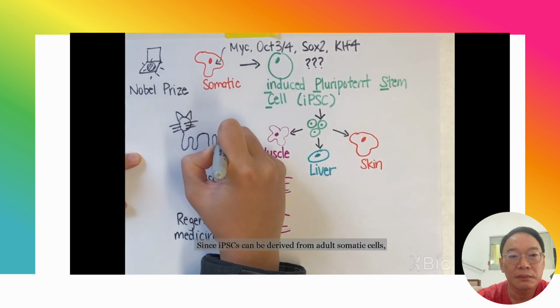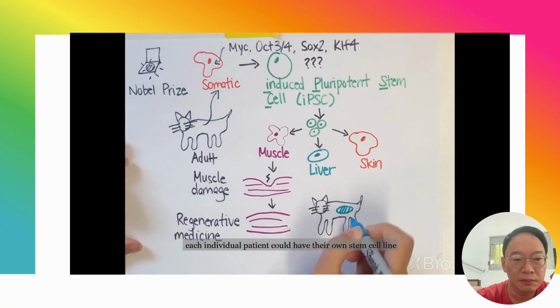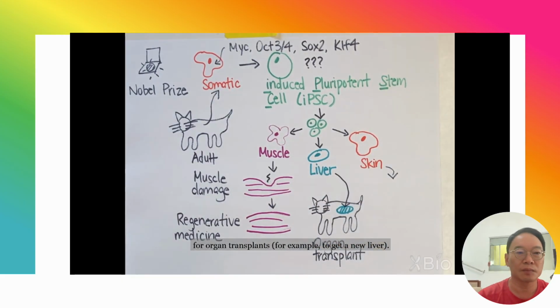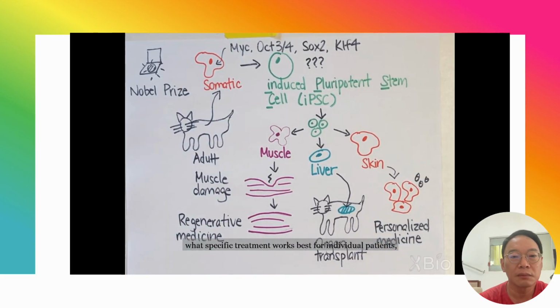Since iPSCs can be derived from adult somatic cells, each individual patient could have their own stem cell line for organ transplants, for example, to get a new liver. In addition, iPSCs can be used to test what specific treatment works best for individual patients, contributing to the field of personalized medicine.